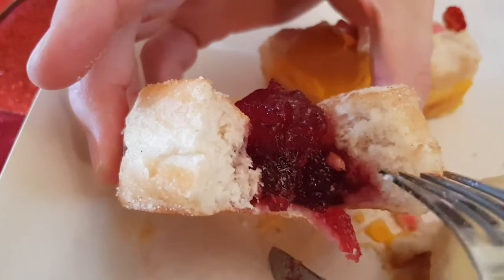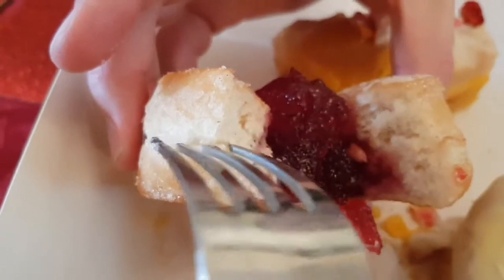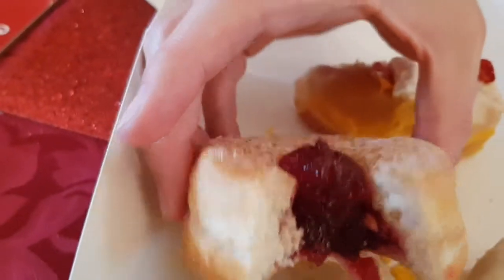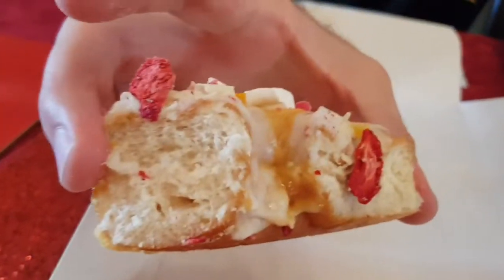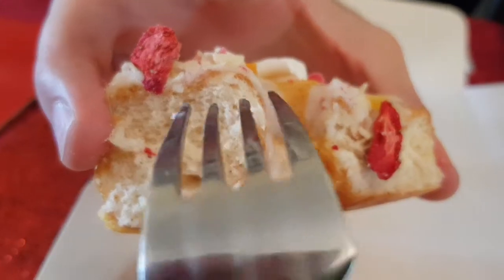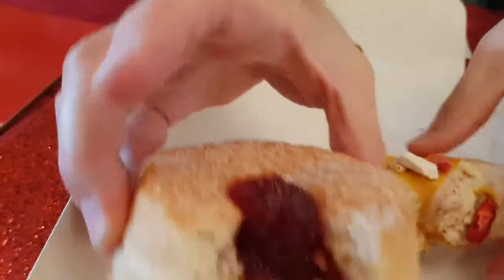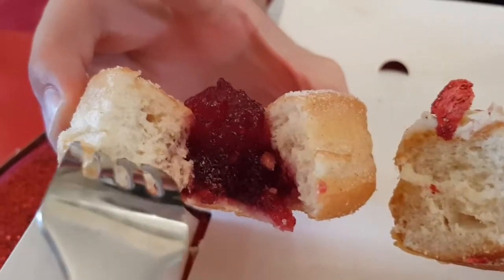So you can see the consistency of the donut. And if I show you the other donut, you can see that consistency compared to that. Do you want to pick up the other one? Yeah. See, you can see it's slightly different consistency to this one. Maybe if you pick them up both at the same time. Yeah, just only slightly, if you can notice it.